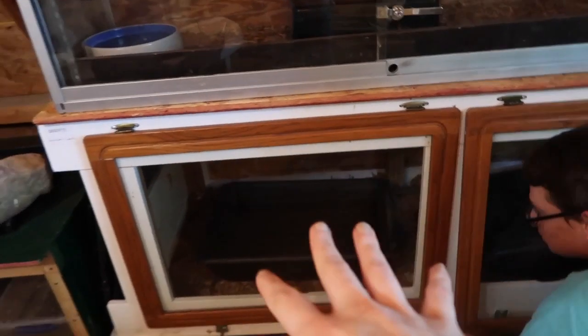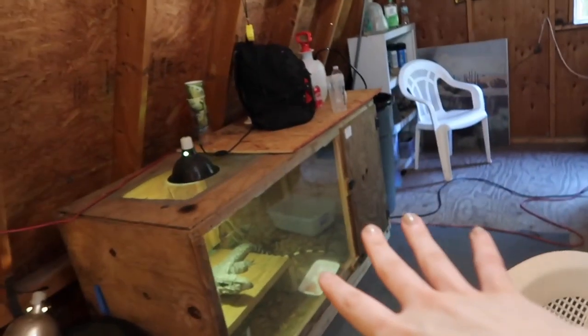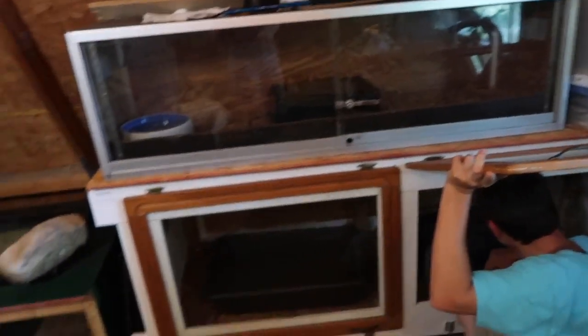I like this enclosure as well. They have a lot of cool different enclosures. I love this one. I obviously stated I love this. This is super cool for turtles. And both of these are just really awesome setups, and so is that one too.